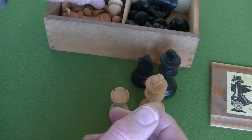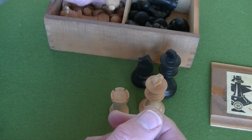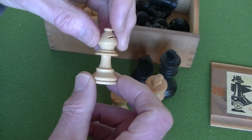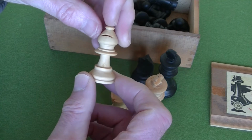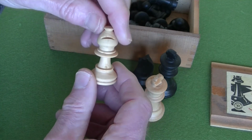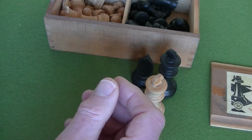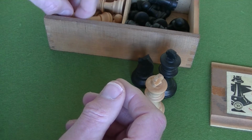atmosphere of Christmas shopping in a toy shop, and just the excitement of looking forward to opening this on Christmas Day and beginning to play chess. It was very popular at school, I remember. But as I say, I was never a very good chess player.